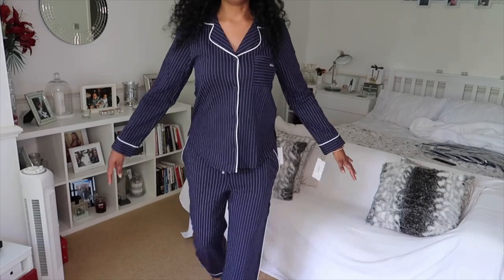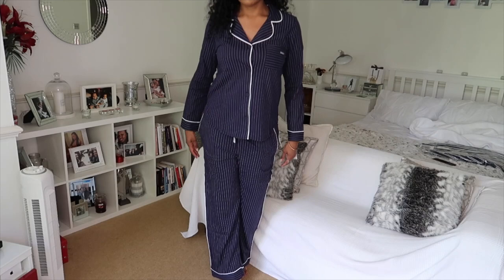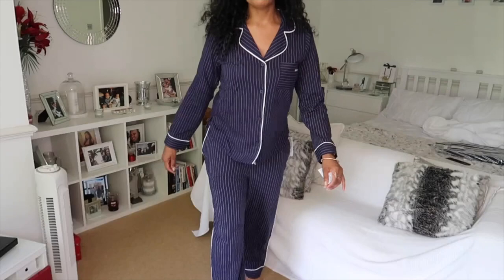I love these. Oh, I love it. I love the pockets. It's a nice thick material. It's very complimentary. Is that how you say it? Complimenting. And they're nice and long. Oh, they fit down to my ankles. They fit nicely there. Oh my gosh, I love these.